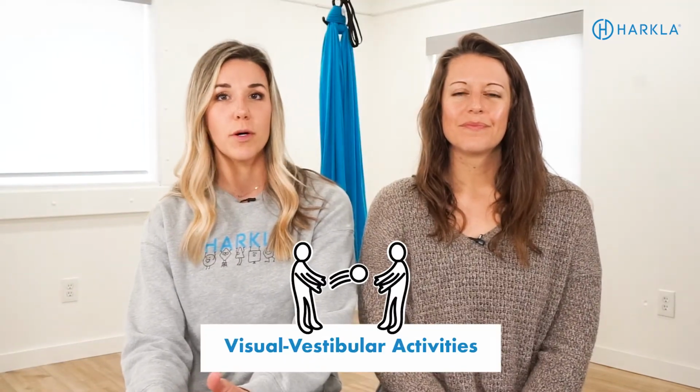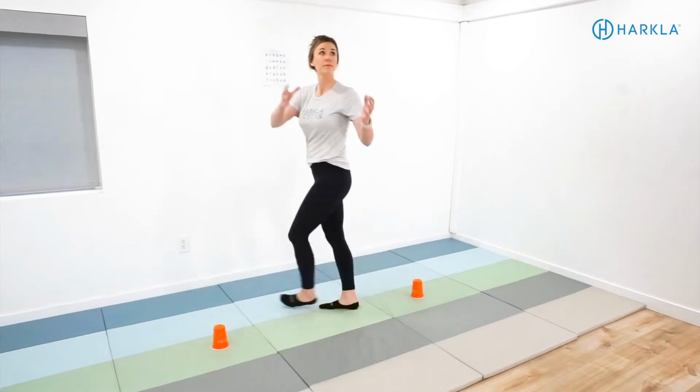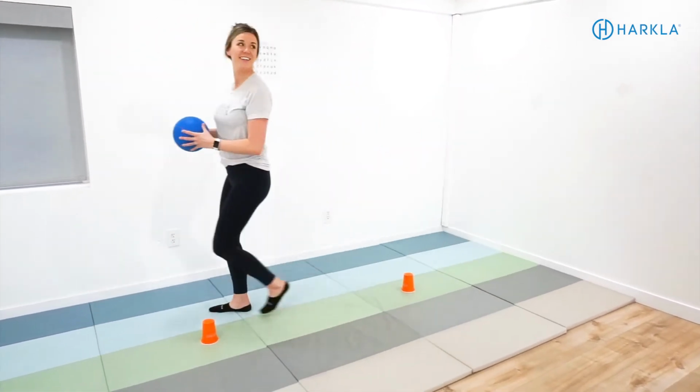The last one we're going to suggest today is to work on those visual motor skills, the ocular motor skills, and one of our favorite ways to work on that is to incorporate an infinity loop. You're going to draw a big infinity loop on the floor, or just put two objects up, and that's going to be your infinity loop that you navigate around. Then have the child walk around in the infinity loop while maybe they are catching a ball that you're throwing to them, a playground ball.